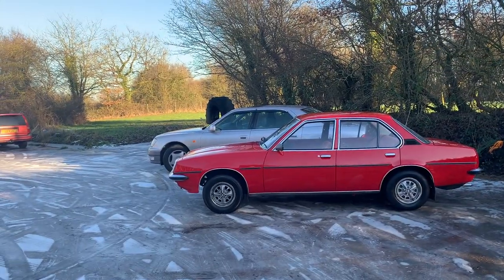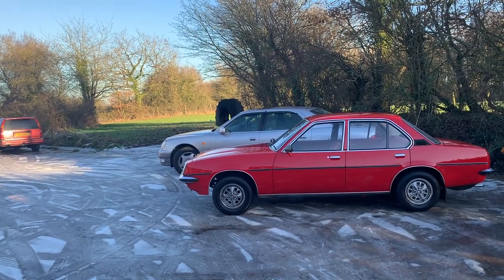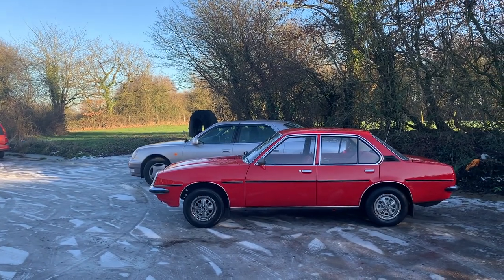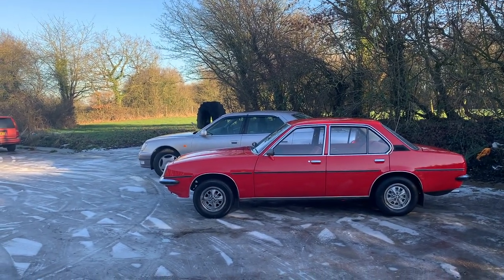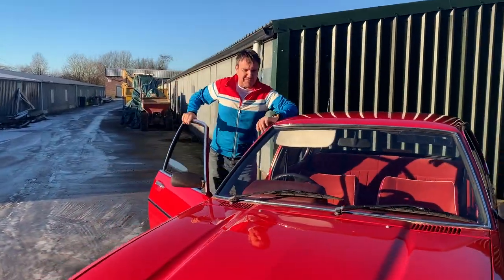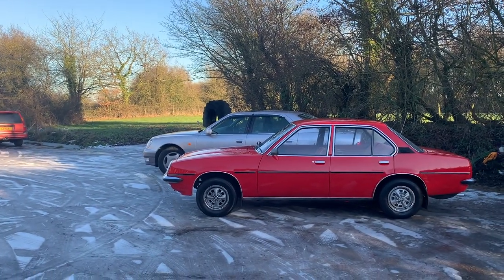So, Wizard Sports and Classics, based up in Mobberley. I think that's in Cheshire or Chester. I never know if Cheshire and Chester are the same thing, but Richard sells some cool cars. He's a proper car guy, and he's a real human as well. In that top, you do look a little bit like you've just nicked your dad's car. He's one of these car dealers that is actually a real human.